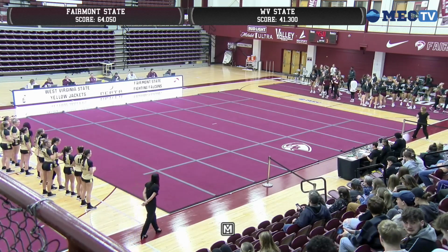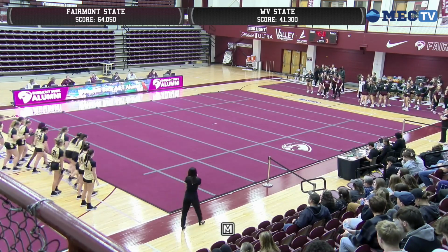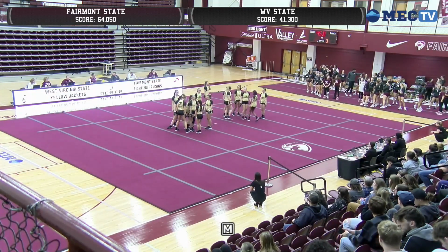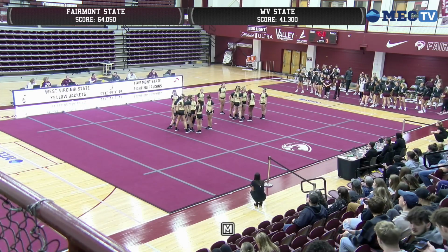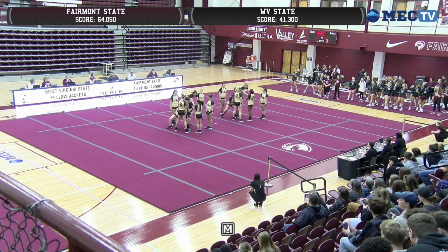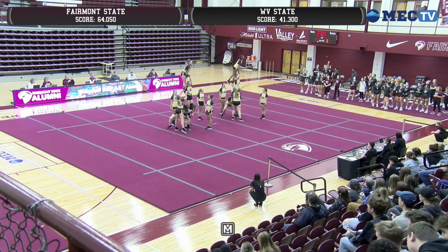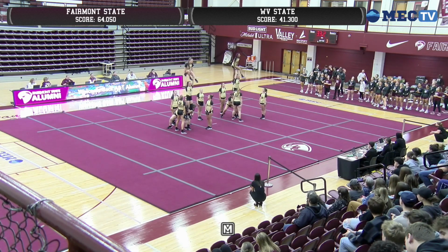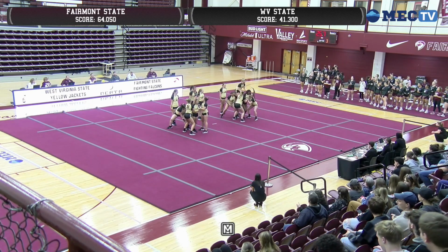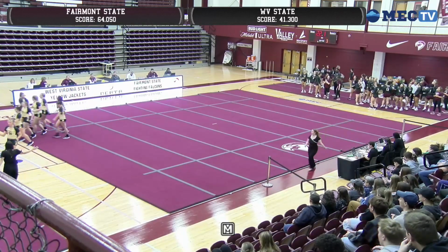West Virginia is up next with a starting value of 9.50. West Virginia State University. A good up that was synchronized here. Oh, we have pikes. We haven't seen this yet today. A little bit of a timing issue there on the dismounts. Boost skills were completed though, so that's good, but we will see a deduction there for synchronization.